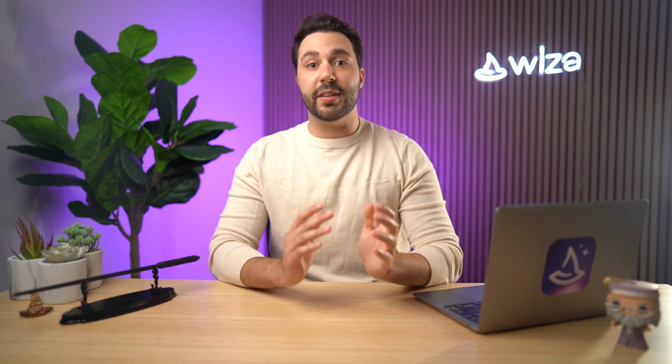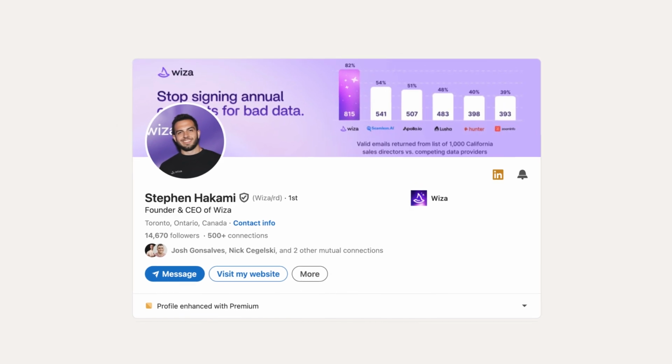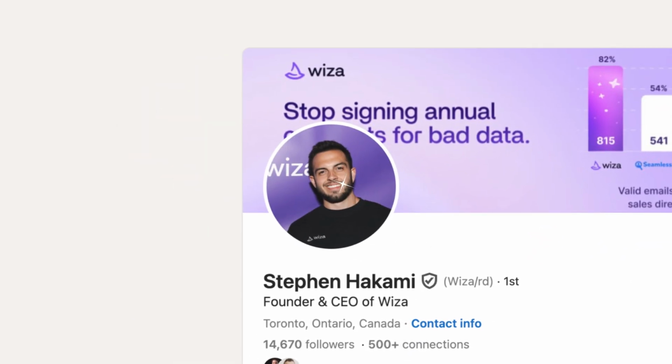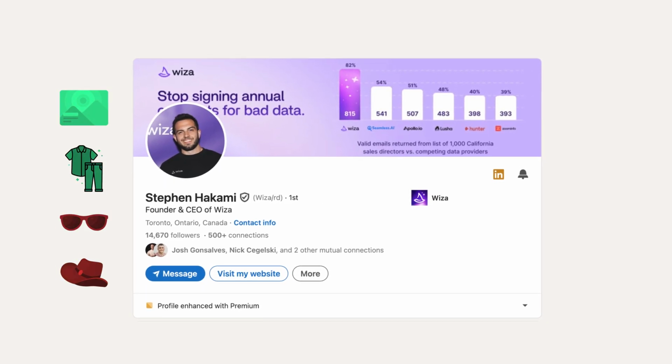Next, optimize your profile picture. Your profile picture is super important because it's your first impression, so make it count. You want to use a high quality close-up photo where you're looking directly into the camera and smiling. Choose a neutral background, dress appropriately, and avoid sunglasses or hats. Now, this doesn't have to look like a passport photo. You can get creative with it and spice it up a bit to stand out.